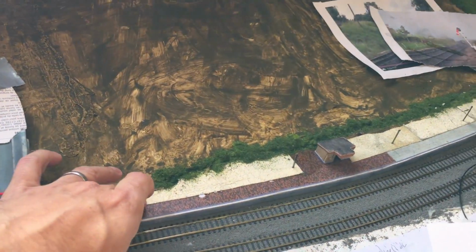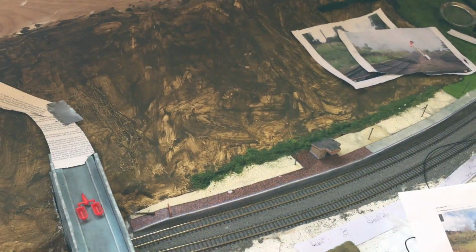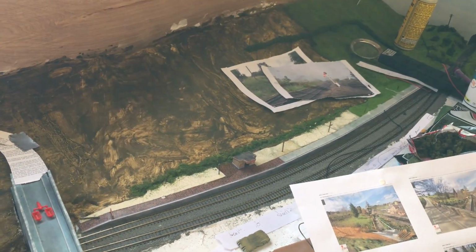What else have I done? I've had a go with this tape with the ballast on it and painted it. As I said in the last video, most of this will be covered up, so I'm reasonably happy with it. I might need to go over it with the paint again.